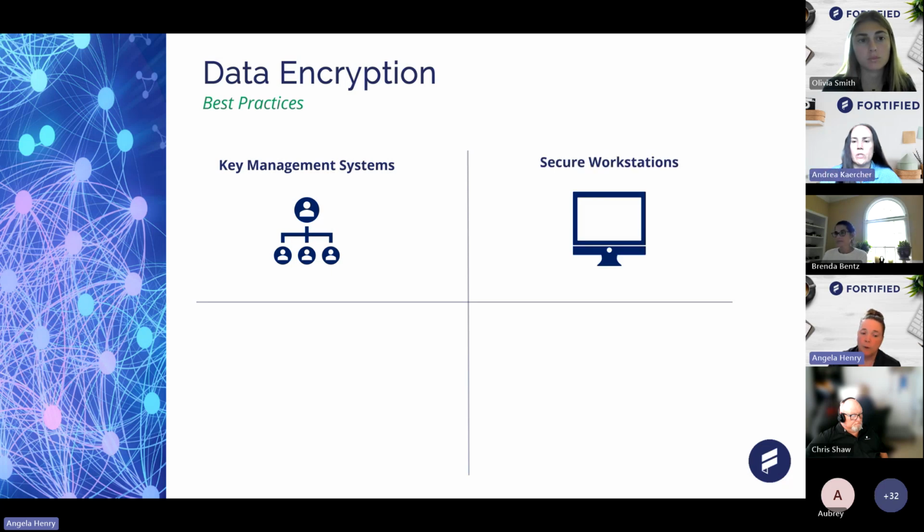Angela, we have a question. A question about key management systems. Mike is wondering if you can recommend a couple key management tools that you've worked with. I can absolutely do that. So like I said, Azure Key Vault, I use that for almost everything when it comes to all of my Azure infrastructure. So I will use that there.